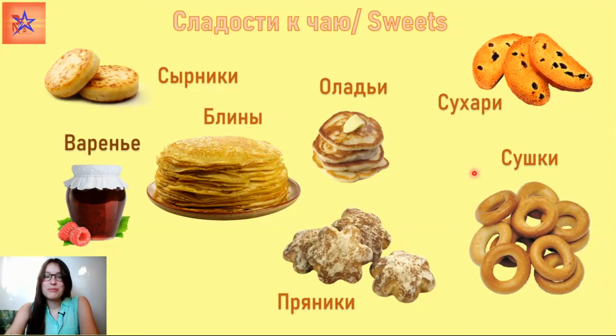Okay, and now let's move to different sweets. So if a Russian person invites you for tea, you can find сладости. So сладости к чаю. First of all, it's сырники. It's cottage cheese with eggs and some flour and sugar. Then you just need to mix it and then fry it on the pan. And you can even ask your Russian friend to cook it for you. It's really tasty, and it's eaten with sour cream again, сметана. Another thing, which all the Russians have, is варенье. It's a kind of jam made of fruits.